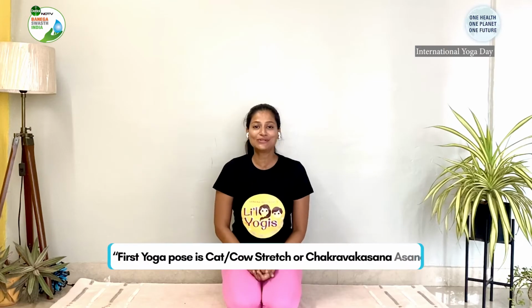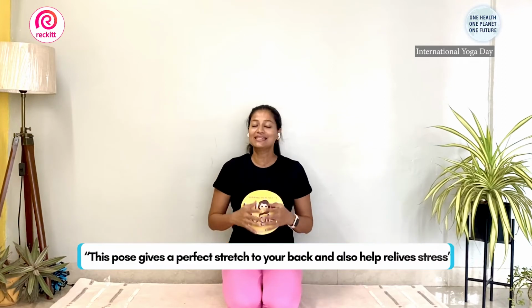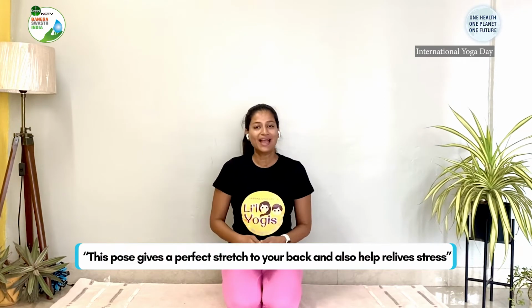The first pose that we're going to talk about is called the cat and the cow pose, also known as Chakravak Asana. Now this pose is an effective stretch for your back and more importantly helps release stress. So come, let's practice this together.